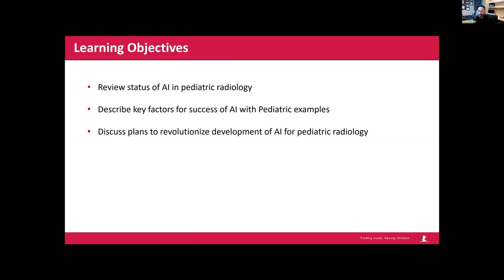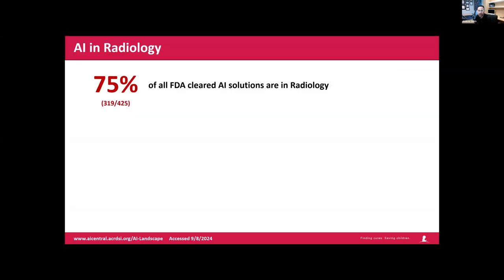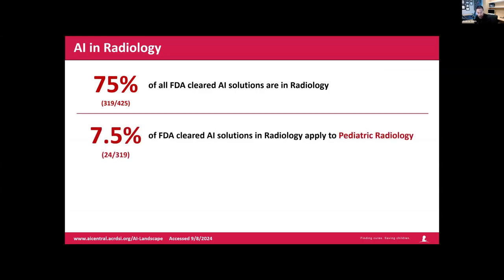We'll review the status of AI in pediatric radiology, describe some key factors for success of AI with pediatric examples, and then discuss plans to revolutionize development of AI for pediatric radiology. So let's first talk about AI and radiology, comparing peds to adults and putting things into perspective. Out of the 425 FDA cleared AI solutions in general, about 75% of those are in radiology, so our field is really ahead of the curve in adopting this technology. Only 7.5% of FDA cleared AI solutions in radiology apply to pediatric radiology. There are 24 of them, and we'll take another look at them.